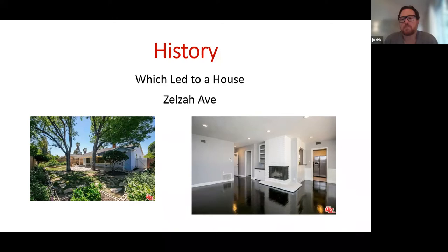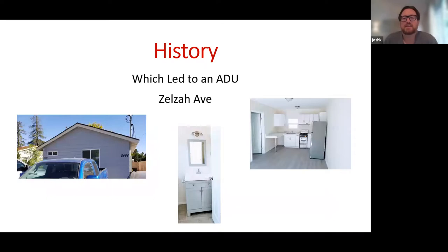But when we were house shopping, the very first house we looked at had half of the garage carved into a studio. And I said to my wife, well, why don't we do that? If someone did that, then we can do that. We bought this house with the intention of cutting the garage, of creating a second unit. This was 2018. And at that time, I started looking into the process of creating a second unit. And as you may know, that's when the ADU laws came on the books. I learned all about ADUs and said to my wife, we'll convert this garage into an ADU. So as I said, that house led to an ADU.